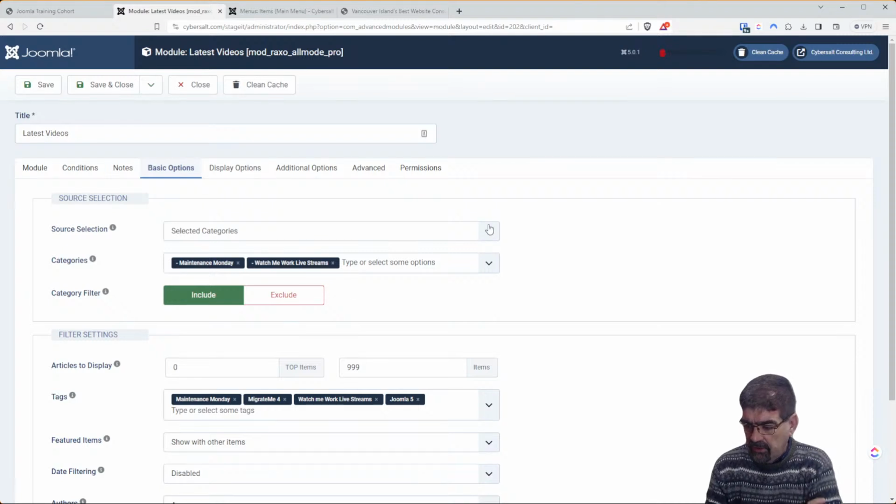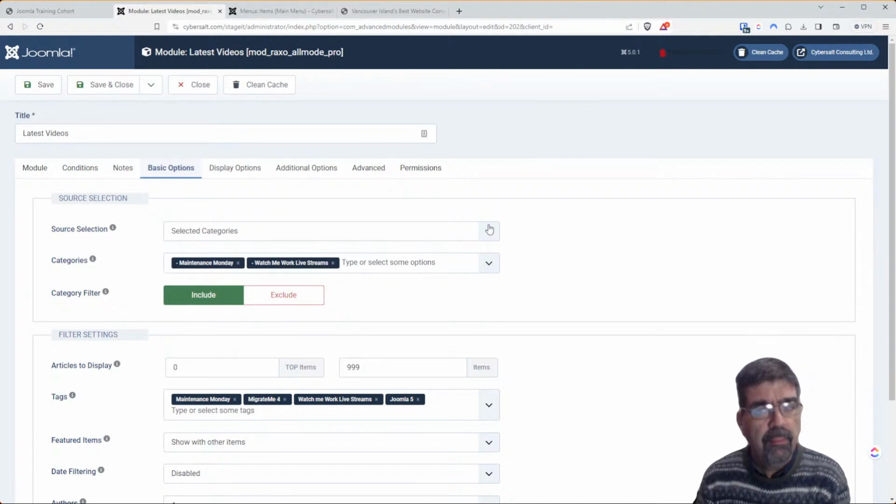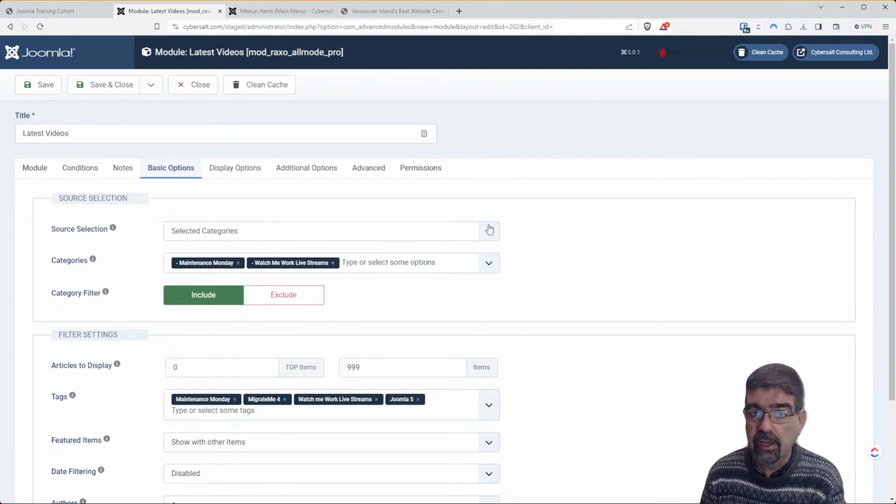Yeah, Mary says she saw in latest news enhanced there's a way to have just the image in the theme options. Yes, you can. I think you can. But can you make the image a hot link? I also sent my list of ideas that came up during the live stream last week to Olivier, and that was one of them.